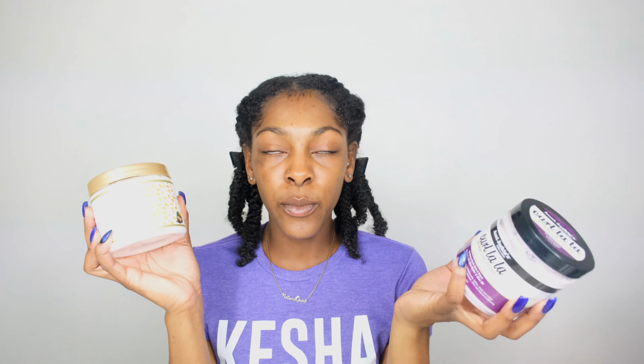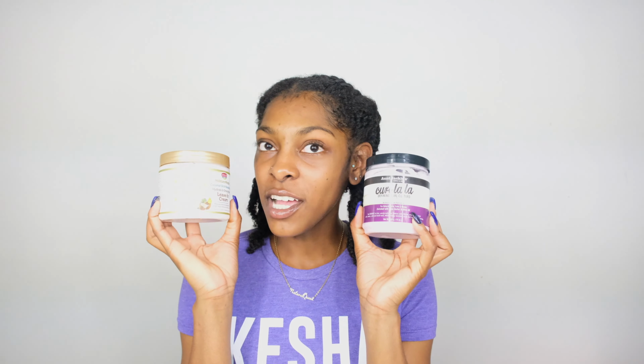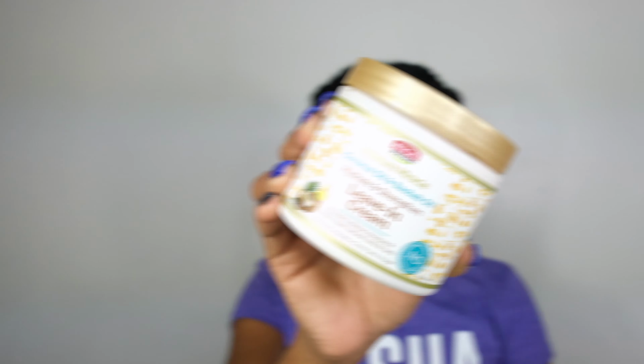The next product that I am using is Aunt Jackie's Curl La La Defining Curl Custard, and this is for curl definition. So we have the moisture and softening, and then we have the definition and hold. I wanted to do a no gel wash and go, so that is why I chose these two products while I was shopping. All right, let's get into this wash and go.